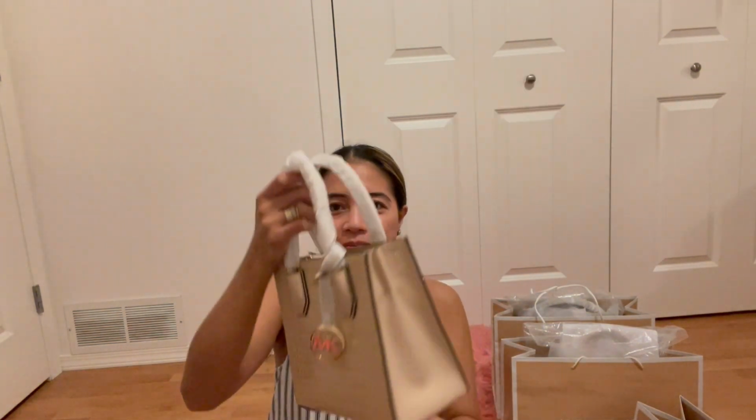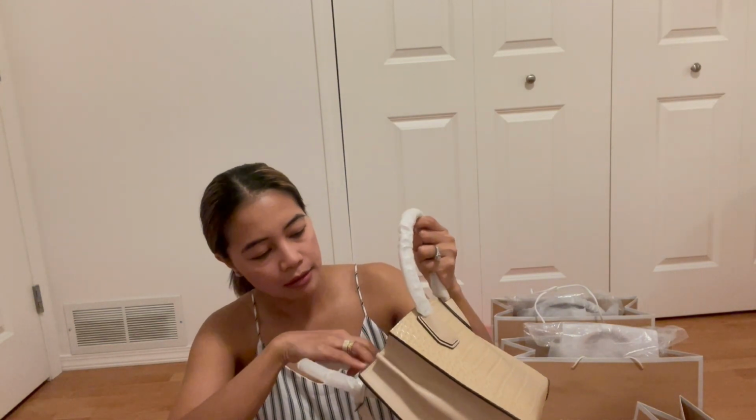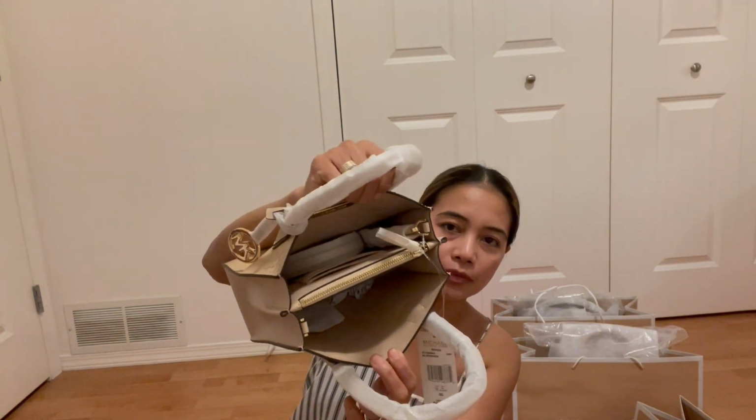That metal top there. It's like gold Michael Kors top. It's beautiful. Inside, meron siyang strap, of course. May strap siyang kasama. And, ganito siya inside. Ayan. And then, may zipper sa gitna. And, of course, there's the care card. Kasama po yan. Yan, guys.